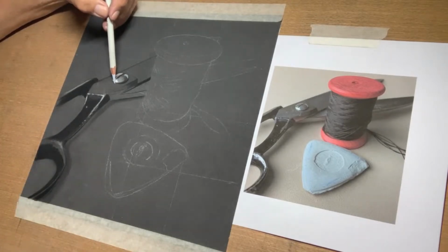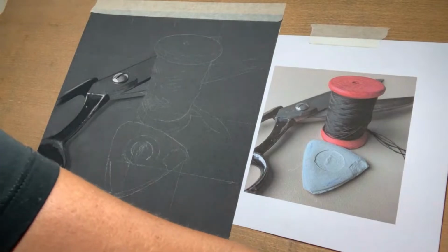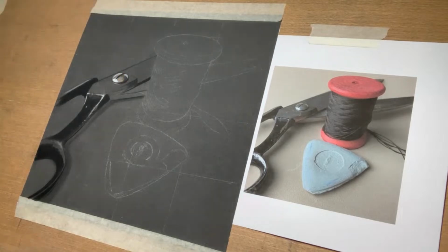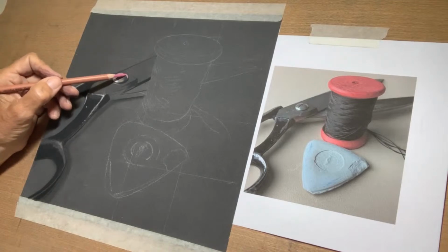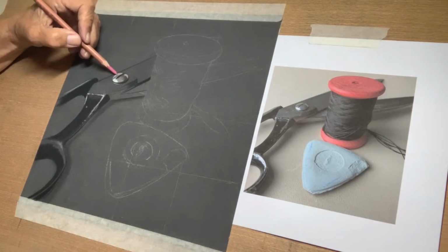There's a little bit of reflected light there from the screw onto the actual blade. These details are so important if you want to create a photorealistic look. Like I say, look extremely carefully at what you want to produce and how you're going to produce it, what's going to enhance what you're doing. These tiny little nuances of colour are reflected light from the cotton reel or the bobbin reel. So they need to be added in.